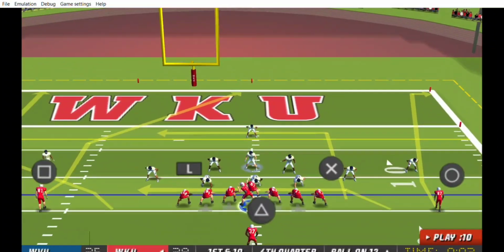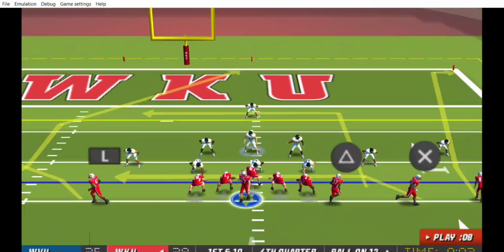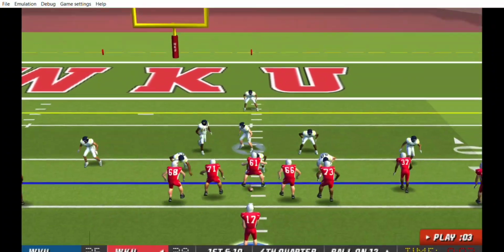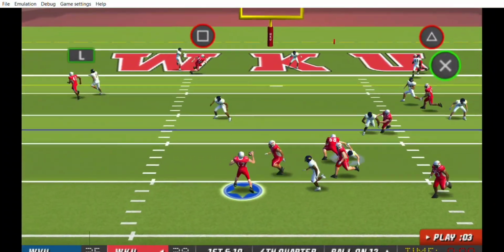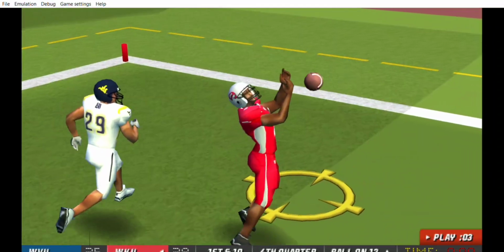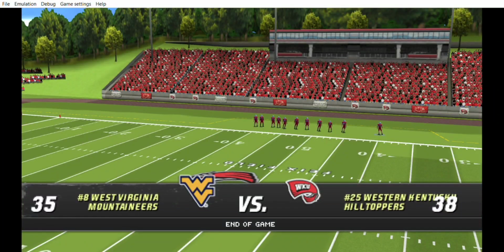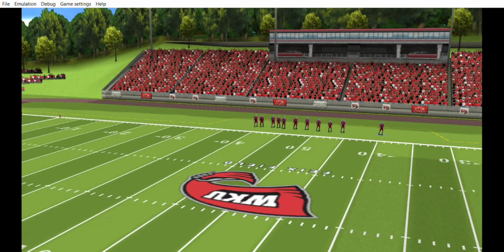Blue 53. Back to pass. He's looking. Rolls to the left. Throws it out there. And it's incomplete. And that's the end of the game.